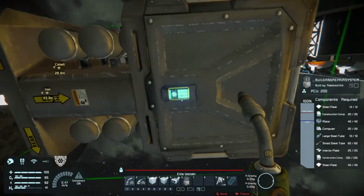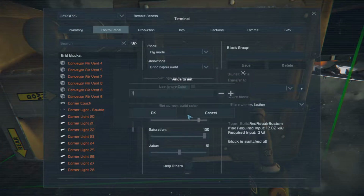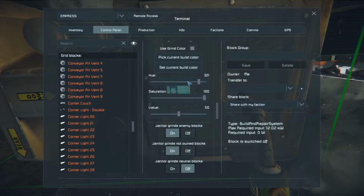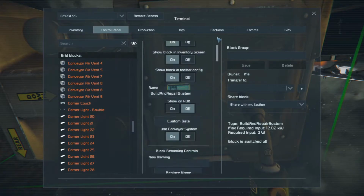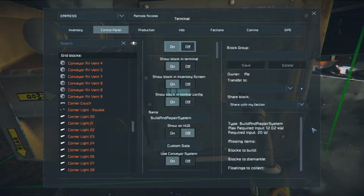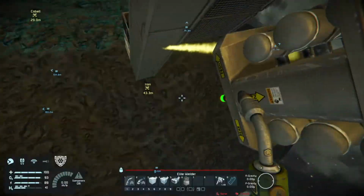So you will get the usual treatment: fly mode, grind before weld, 360, 100, 100, 324, 100, 100, and you push components immediately. Good. Turn on. Turn on. Turn on. And now these should be built.